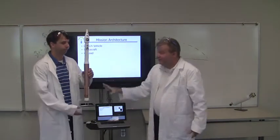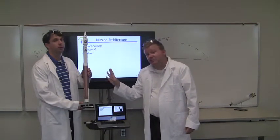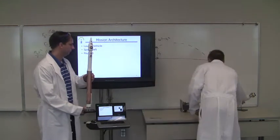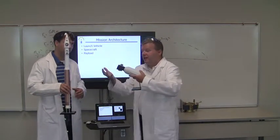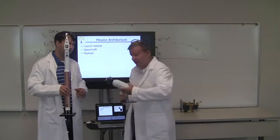So next week we're going to tell you about this and how it all works and might break it even in front of you, which is kind of fun. So we'll talk about that one with you. We also have a few more models. This is this part of this one. So this is a bigger model of this part, and this is one of the spacecraft that went up to the moon called L-Cross, which we'll explain next week to you as well.